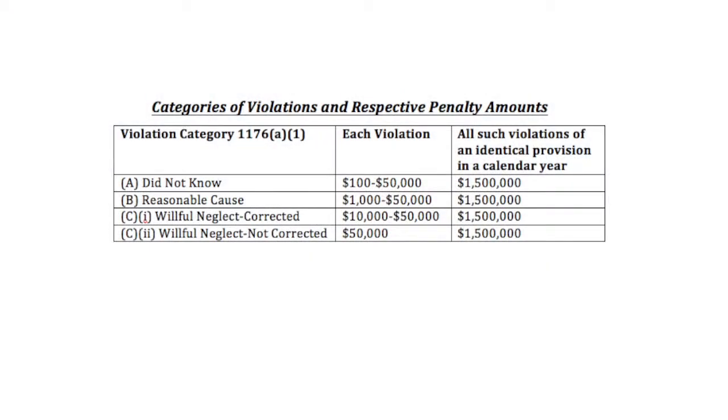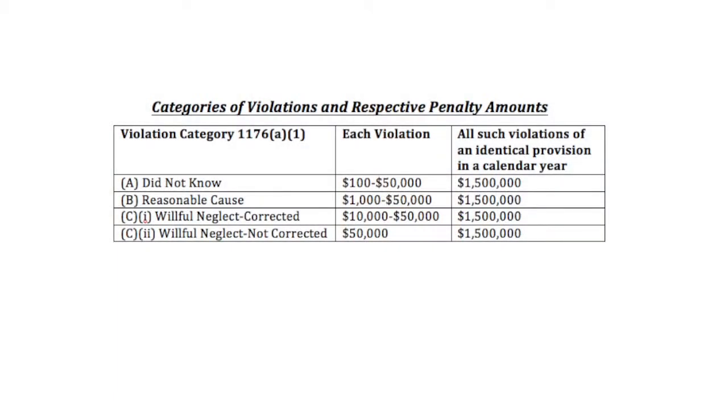Let's start with civil fines for non-compliance with HIPAA. So here's a chart that breaks down the penalties and fines that HHS can levy. Let's talk about this nice little chart and what it can mean to you. HHS has defined 4 different levels of penalties. The first level is you didn't know. This is when you didn't know or couldn't have reasonably known and you had a violation. The fines for this range anywhere from $100 to $50,000 per violation, capped at $1.5 million per calendar year.